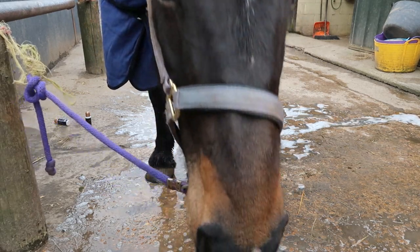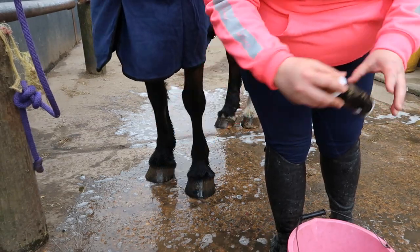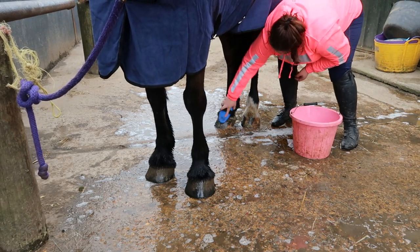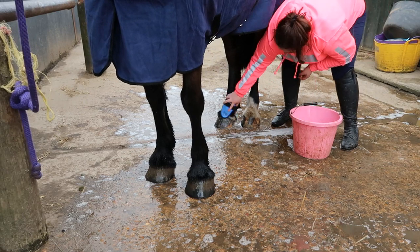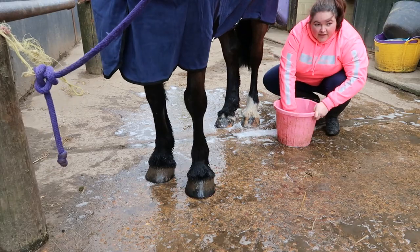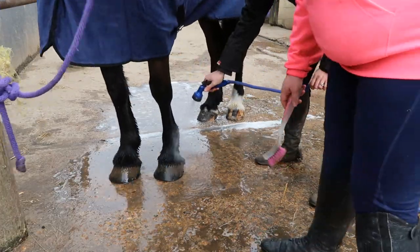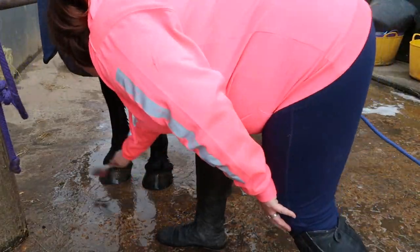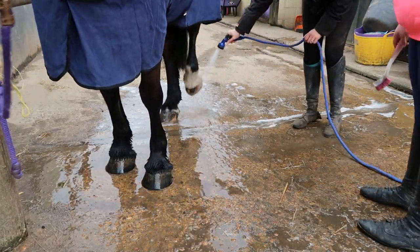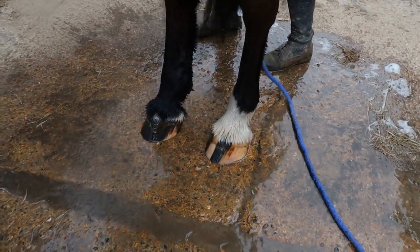Careful. Feeling that the legs might not dry in time. Oh, look at the white sock! Look how white that sock is. It looks so white on camera.